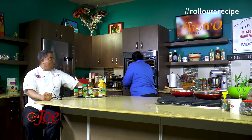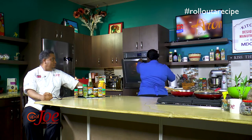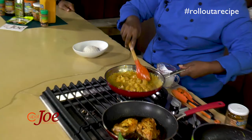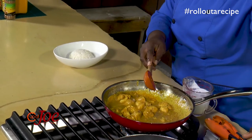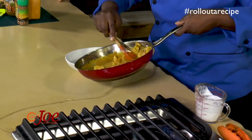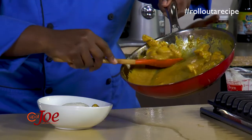We have this rice here, heating up our curry. So this is the same curry mix that we have cooking over here. That was already finished. All right. I'm just going to spoon some in there for you.